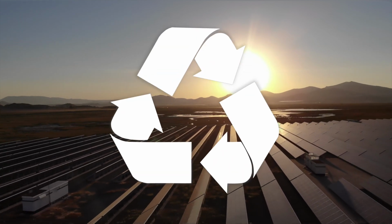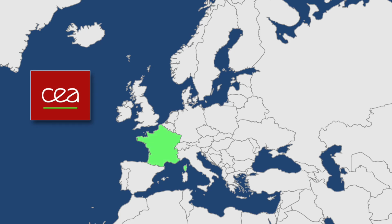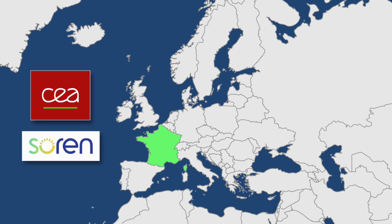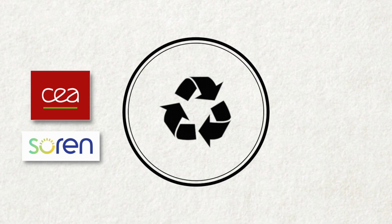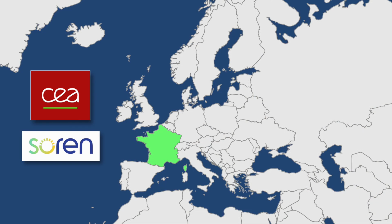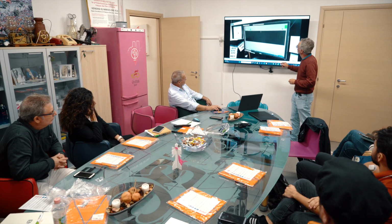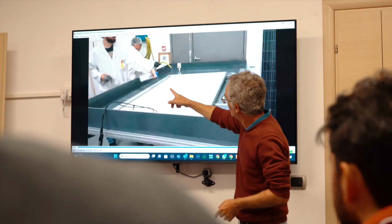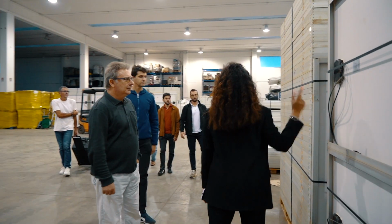One possibility is refurbishment. CEA, the French Alternative Energies and Atomic Energy Commission, with Soren, the whole French community on photovoltaic, are agreeing on a procedure to qualify modules for a second life. This will be operated by the CEA spin-off Solreed. The procedure comprises an optical inspection combined with electroluminescence analysis and a test in water. In addition, CEA is sharing its knowledge with Regional Innovation Scheme local companies, such as Globeco.